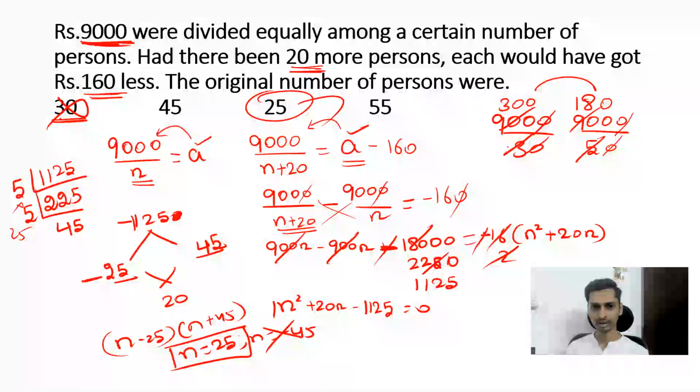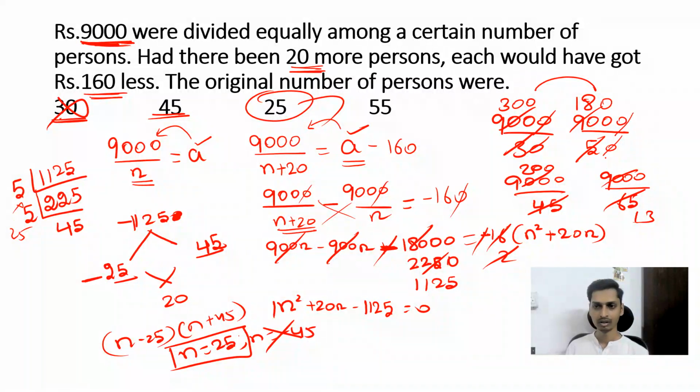Now, instead of 30, if we take option 2, 45. So we have 9,000 rupees and we have to divide this 9,000 rupees among 45 persons. So each person will be getting 200 rupees. Now, instead of 45, if we have 20 more persons, which is 65 people, each person will be getting how many rupees? So if we cancel this in 5th table, it is 13. If we cancel this in 5th table, we get 1800. Now 1800 divided by 13. It is not perfectly divisible. So you'll be getting a decimal value. Am I right? So which is not equivalent to 160 also. So option number 2 is also wrong.